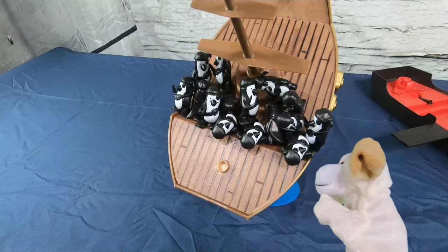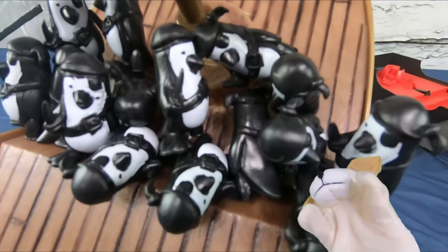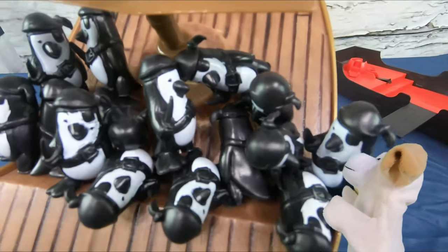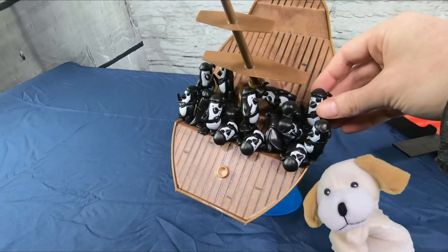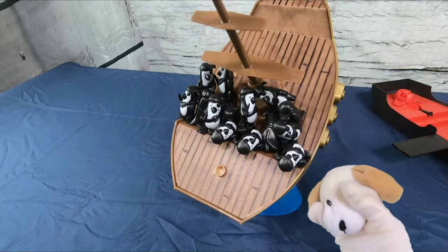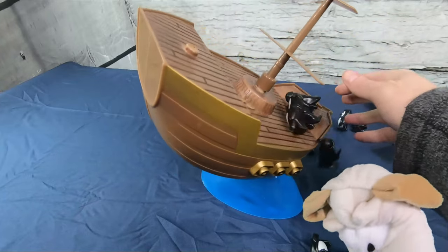There's just one last penguin to go. And I think I know exactly where to put him. There's a spot on the side of the boat. Nope, not that side. Yeah, this side right here. I'm going to slip him in. 16 penguins in a boat that's pointing upwards? What? Oh no! They fell! We lost it on the very last penguin!